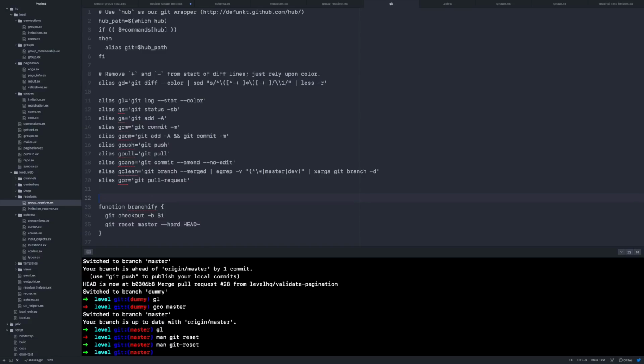Refactoring our functions. Should I document this? Probably. I don't know. Our names are so good. I know. Let's see. Something like that.